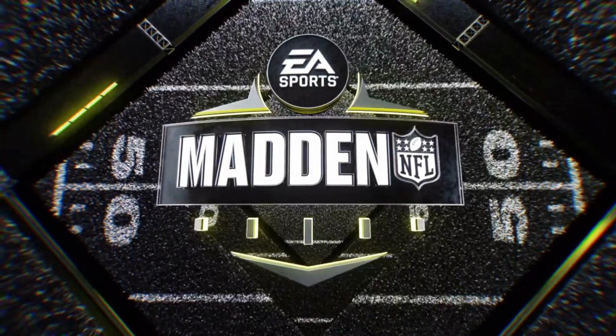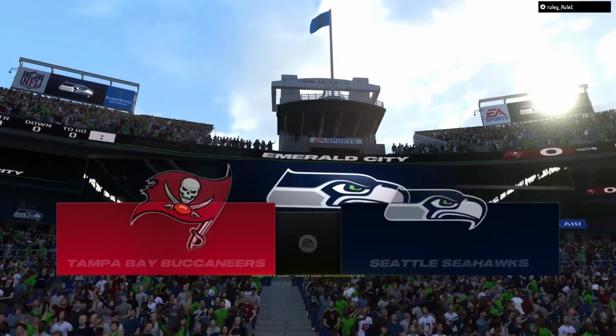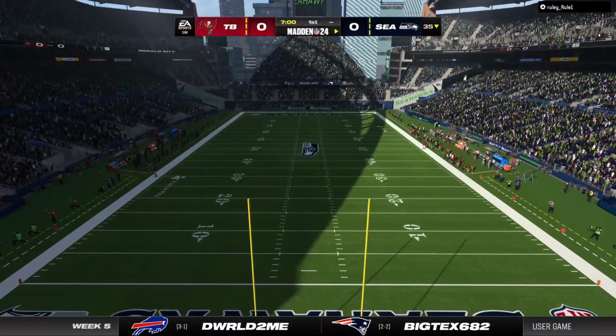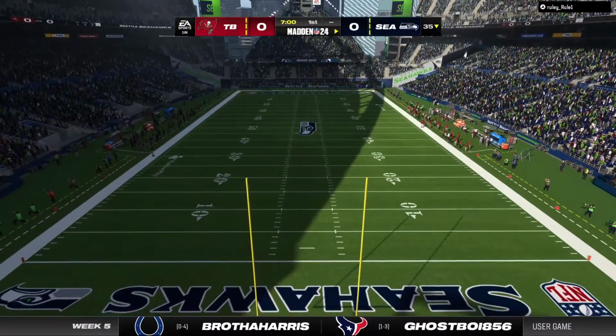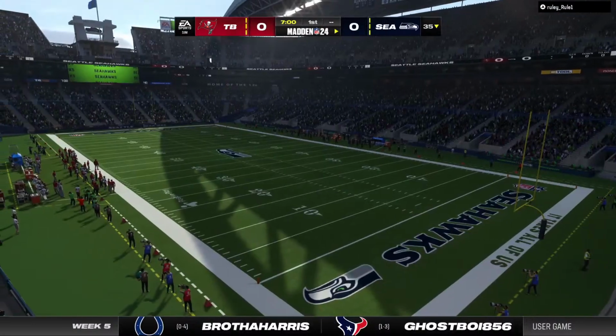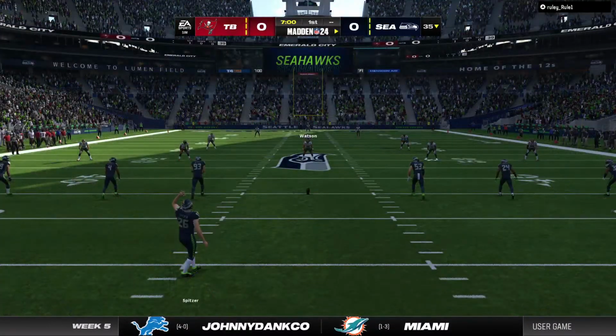With Mount Rainier in the distance, there are few cities finer on a clear afternoon than this one, and we have a picture-perfect day for football at Lumen Field in Seattle. Today, we've got a Week 5 matchup in store here, as it'll be the Tampa Bay Buccaneers taking on the Seattle Seahawks.